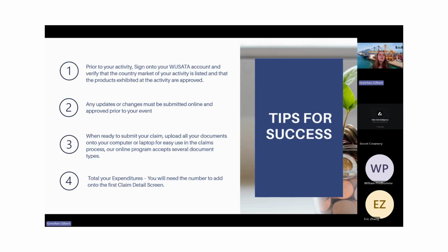So some tips for success before you go and conduct an in-store demo. Prior to your activity, make sure you get into your WUSATA account and verify that the country market that you are conducting your in-store demos in has been approved in your application, as well as the activities listed, and that all of your products that you plan to promote at that in-store demo have been listed and are approved. Any changes that you make to your application afterwards must be, again, approved prior to.